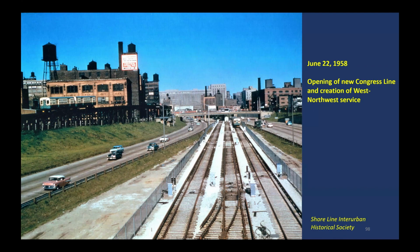the subject of yet another one of those Shoreline Interurban Historical Society dispatch series that Bruce Moffat just dove into the details of, the temporary track.